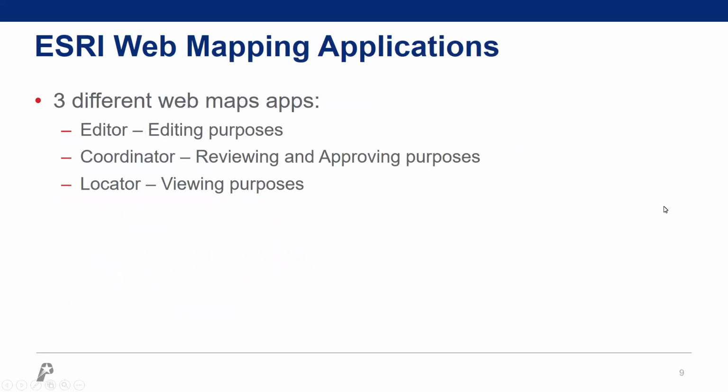So we've got three Esri web mapping applications that we're looking at, because I did mention we have several sets of eyes looking at this data. We want to make sure it's all good quality data before we are finalizing it. So we've got our editor app. We're working for editing purposes only. These are the guys in the field, the boots on the ground. They are editing in this environment. Then we've got our coordinator. These are our office guys. They're reviewing and approving the data that has been created in the field or edited in the field. And then we've got our locator, which is for viewing and navigation purposes.